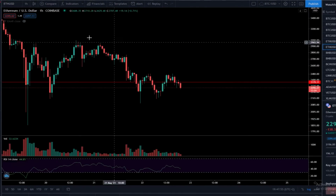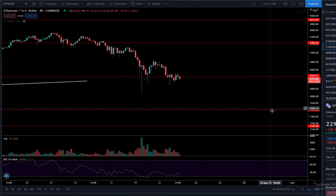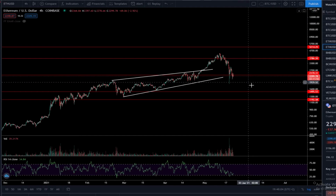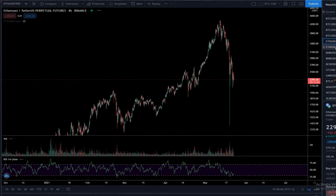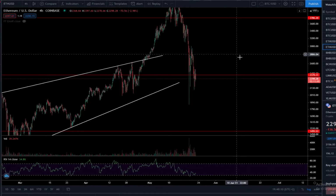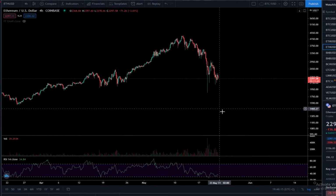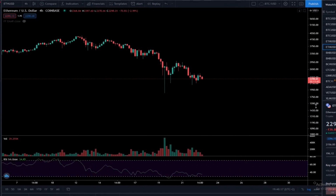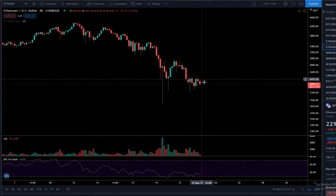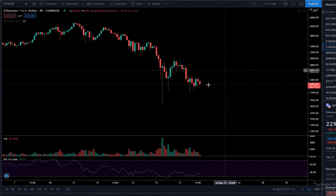We're gonna jump to Ethereum. Let's go on the 4-hourly chart. Let's see what kind of levels we have drawn here. I'm just gonna remove all of this, remove drawings, and let's look at this from a new angle. Ethereum is not looking so good. We didn't manage to have this pump to the upside here as we did on Bitcoin.